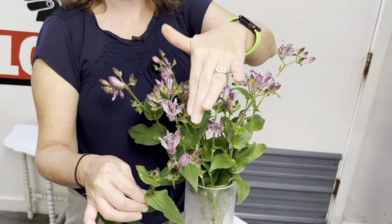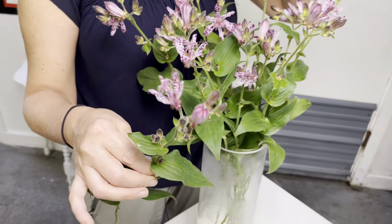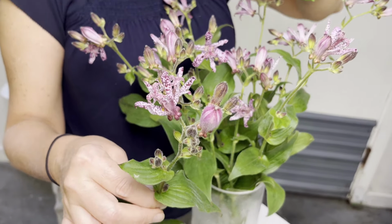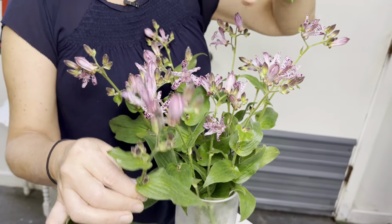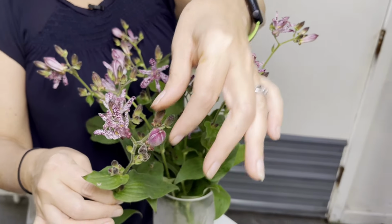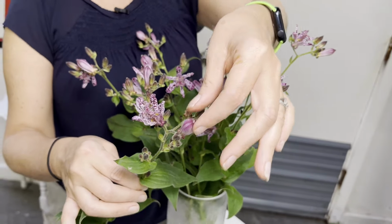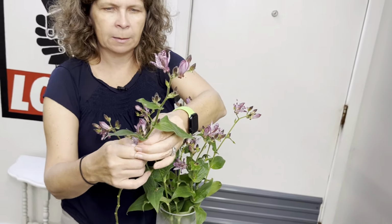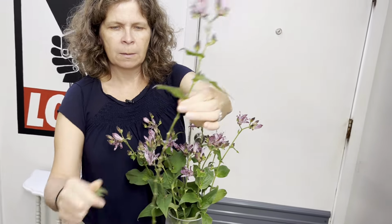I love the speckled little petals. I love that they are sort of craggly and weird. And usually how we get them is like this, with one bloom open and the other blooms closed, but they will continue to open. I will usually strip these bottom leaves off to use them, but they've got nice long stems too.